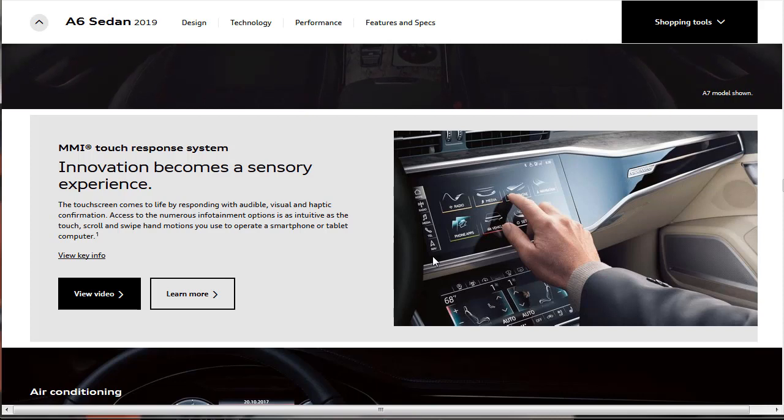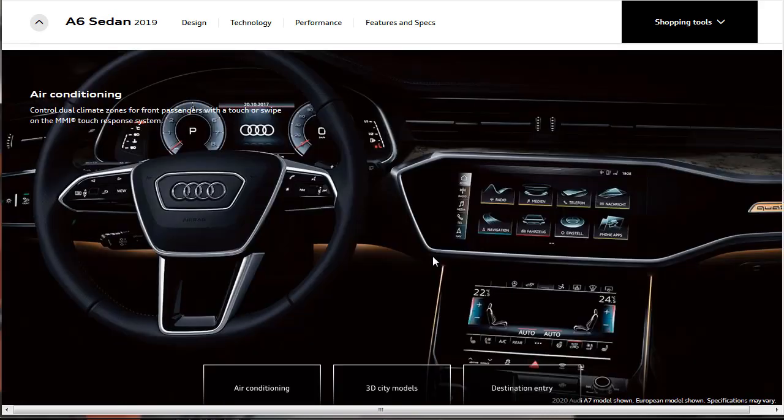All right. It says the touchscreen comes to life by responding with audible, visual, and haptic confirmation. Access to the numerous infotainment options is as intuitive as the touch, scroll, and swipe hand motions you use to operate a smartphone or tablet computer. So check it out here. We've got a few different tabs here which we can change the look and layout of everything. So this says air conditioning. Control dual climate zones from front passenger with a touch or swipe of the MMI touch response system.